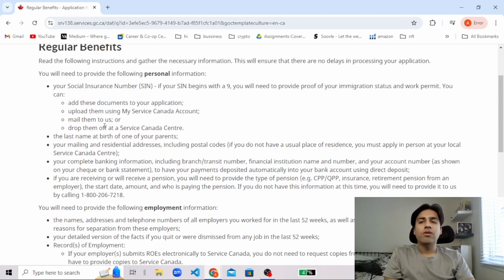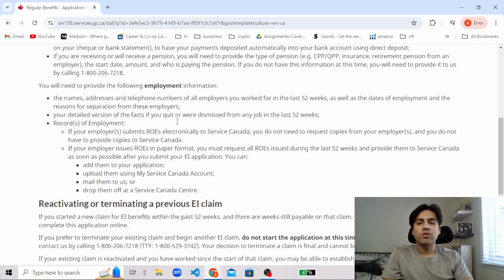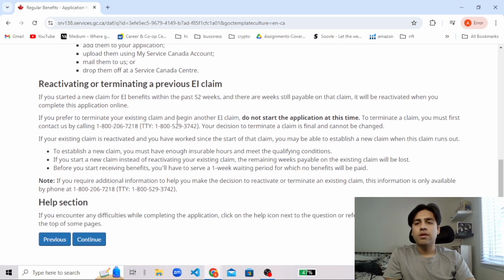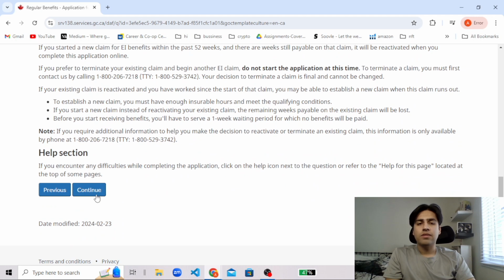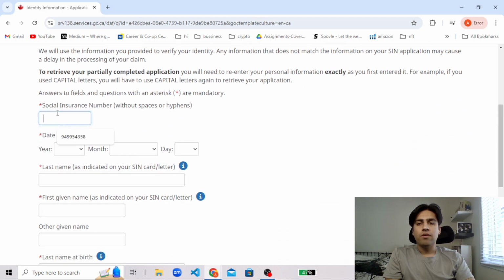So you will need all this information: your SIN number, your parents' names, your mailing address and home address, your banking information, the details of all the employers you worked for in the last 52 weeks, as well as the dates of employment and layoffs, or if you left the employment, then the last day worked. Select continue. Write your SIN number.